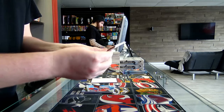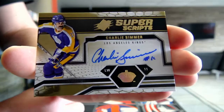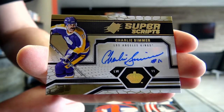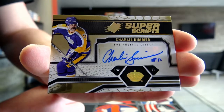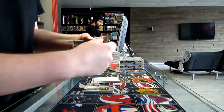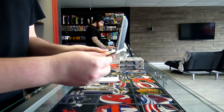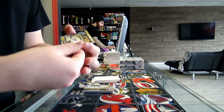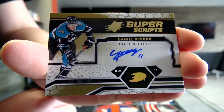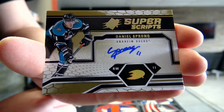Next, we've got a Superb Scripts for the Los Angeles Kings, Charlie Simmer, Superb Scripts for the Los Angeles Kings. We got another autograph, Superb Scripts for the Anaheim Ducks, Daniel Sprong, Superb Scripts for the Ducks.